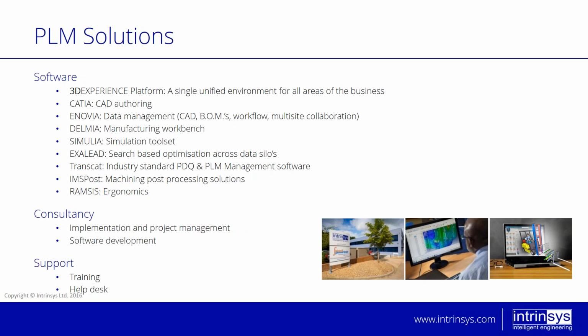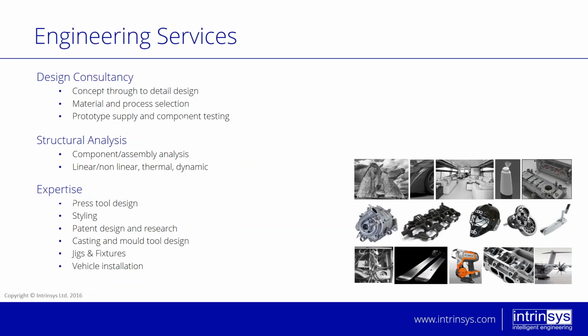On the consultancy side, we do implementations and project management, and all our implementations and projects are managed in-house, along with software deployment and after-sales support, so training and help desk as well. It's probably worth noting our help desk isn't just for software bought through us, it's for anyone using Dassault Systèmes products.